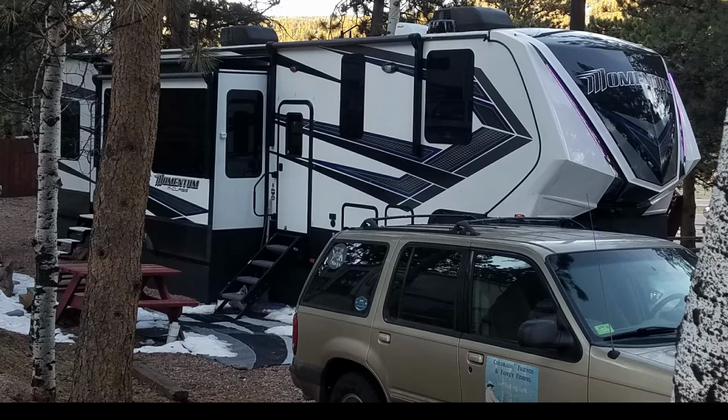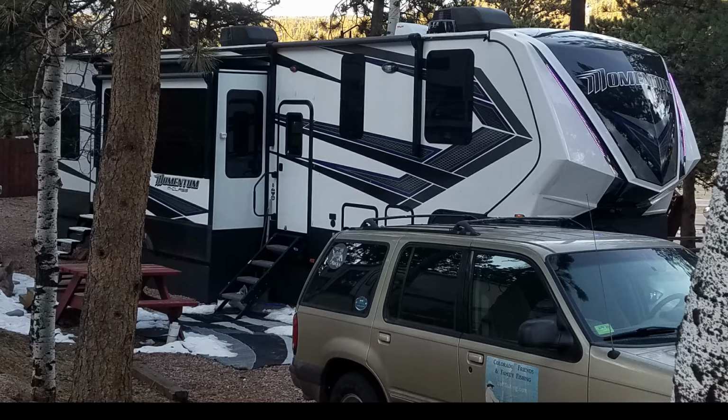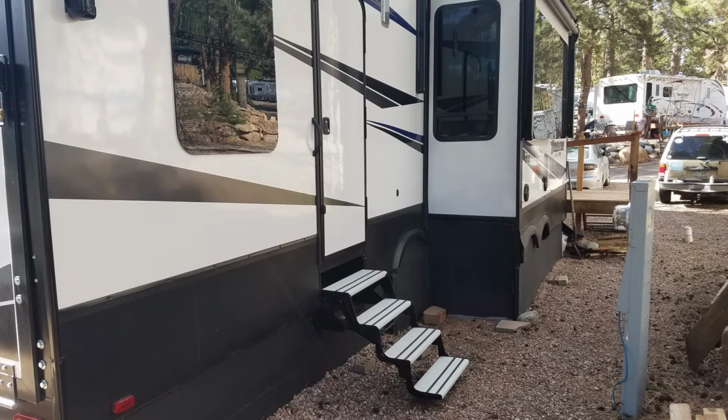There were a few things we did need to do to modify this home to make it more comfortable for us. For instance, these stairs, while easy to get in and out of if you're just going in and out of the RV, were not easy for me, as I have a bad foot, to get in and out of when I'm carrying groceries or other kinds of things. I also wasn't able to use the back stairs because there were no handrails or anything to help me stabilize.